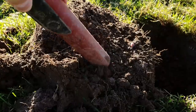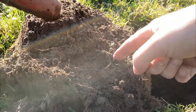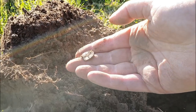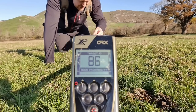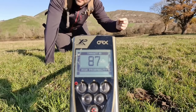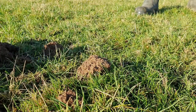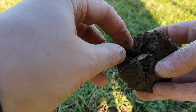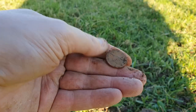It's in here somewhere. No, screw it. They are the bane of my life on these permissions, but they give such good signals. Listen to that, even from 6-8 inches away. I'm almost certain I've got a coin ball here. 92. It's really difficult to film today, it's so sunny. Oh god, it's more than one pence. Just had to be, didn't it? Never mind, it's still a coin. That takes me to 4 or 5.